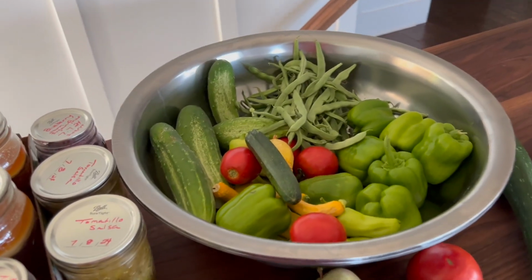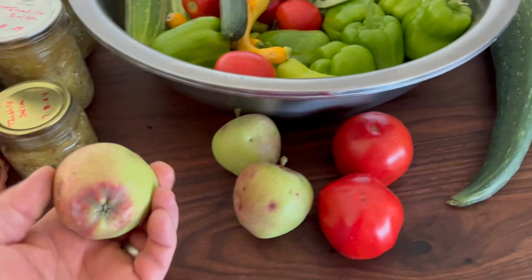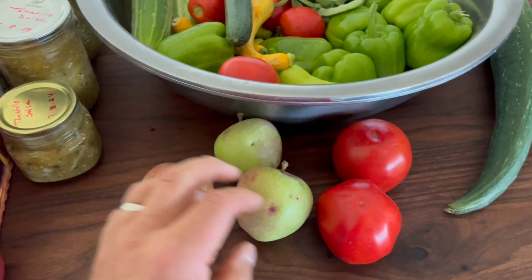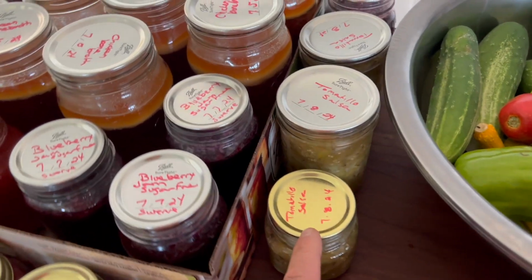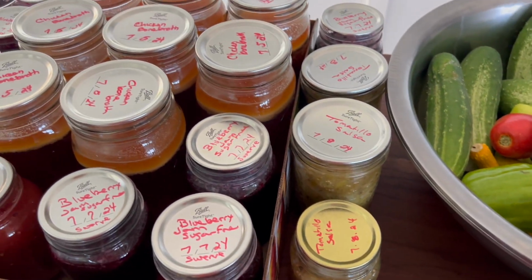Cindy's been working really hard getting some of our produce canned and stored so that we can have it later when we want to eat it this winter or even next month or whatever. Here's some latest stuff coming out of the garden. Even a few apples have just about ripened. Tomatillo salsa, which we haven't done before. We've never grown tomatillos till this year.